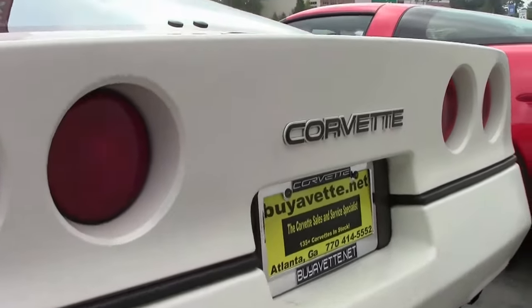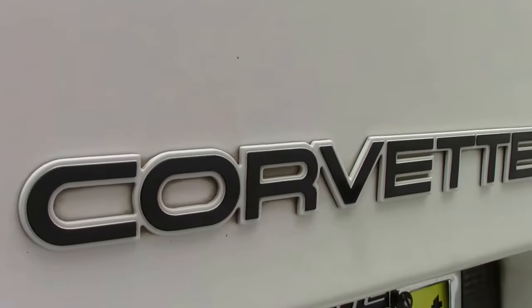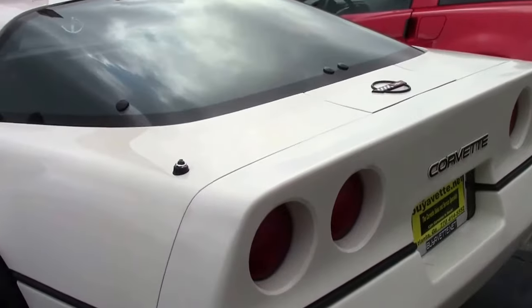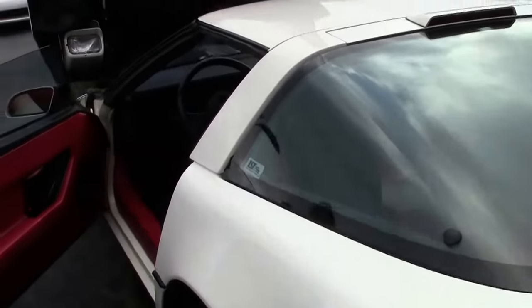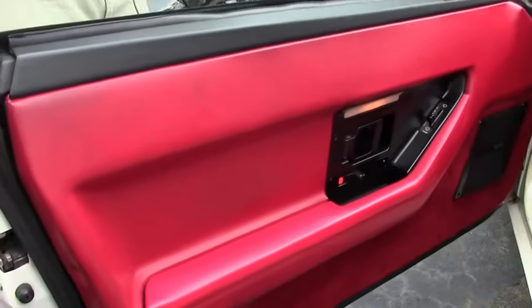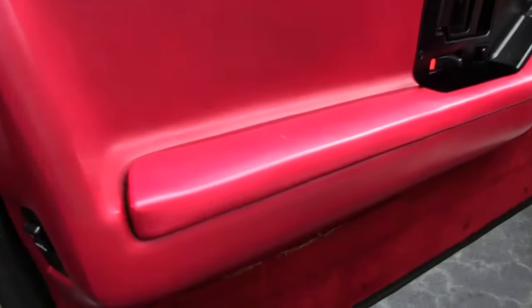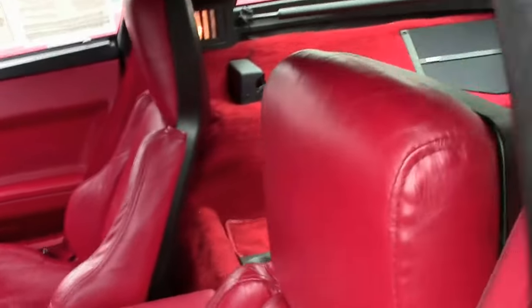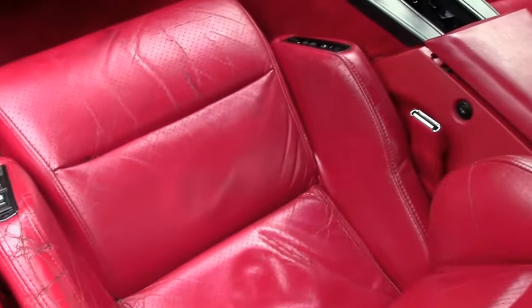With only 52,000 miles, this is a good example of a car to be able to take out and enjoy at your local show and not break the bank. I am starting to show a little bit of bolster wear on the car. Carpeting is in good shape, although a little bit older as well.